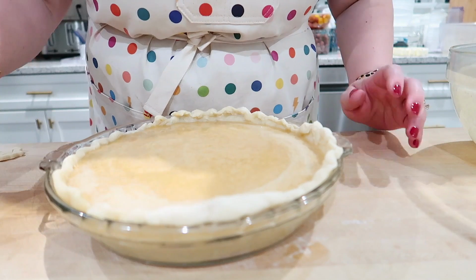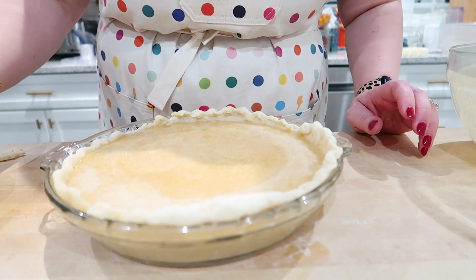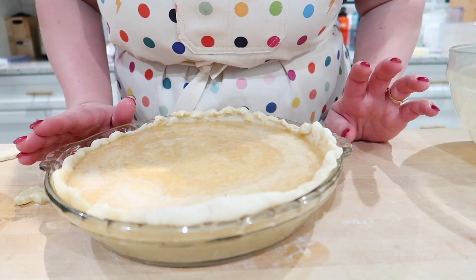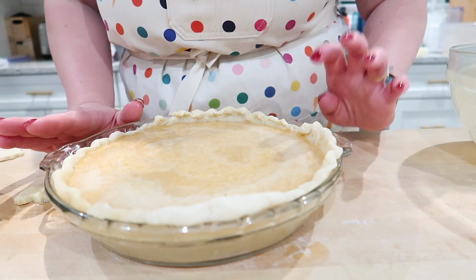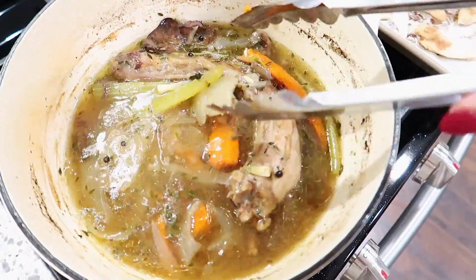Okay, so this is optional, but I cut out some pie crust leaves using a little cookie cutter. I'm gonna have to wait till this is partially baked and then add the leaves to the top. So I'm gonna put this in the oven, bake it at 425 degrees for 15 minutes, reduce to 350, and bake for 40 minutes.